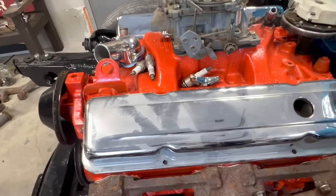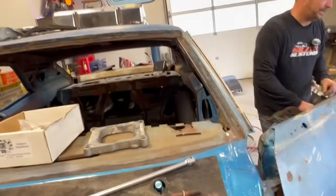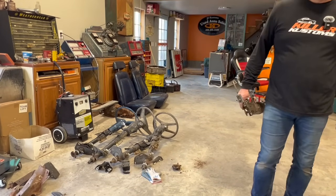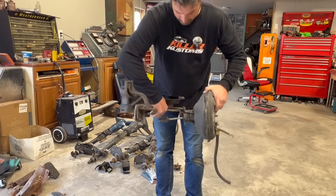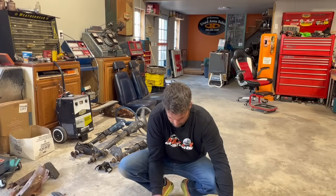Okay. But where's my pedal assembly? Oh, right here. So this is my project that I want to get kind of sorted today. Got a brake booster. Got some pedals. I'm gonna try to figure out if I can put all of this together. Is the pivot point the same? Will it work?